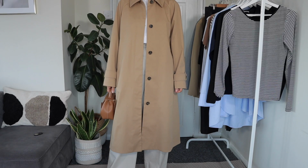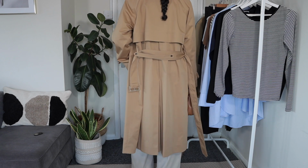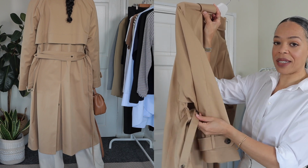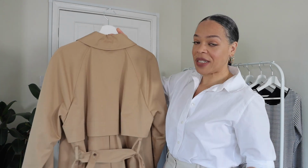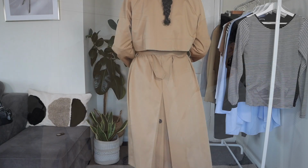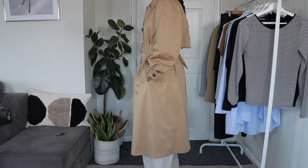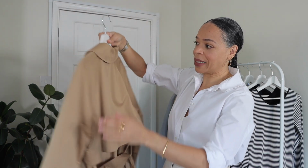Now, it's single-breasted. It does have a belt, and one of the details that I really love on this trench coat is that it has this little double belt over here which keeps the belt itself secure on the belt hoops, which I think is genius. One of the details that I also love is this. I find that this is very traditional. Many trench coats have this, and it makes a trench coat look a lot more elevated, more expensive looking. And it also has a vent at the back with a button.